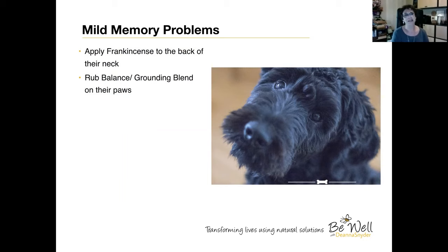I love this little face here. So, mild memory problems. Frankincense is an amazing essential oil. It's great for humans. It's great for cognitive thinking. It gets down to that cellular DNA, where our cells divide. Frankincense is very grounding. It helps with balancing, grounding the dog, helps with anxiety and fear, and it's great for memory problems as well. So you can actually put a drop in their water. You can put it on the back of their neck, and then you can also put it on the bottom of their paws to help with that cognitive ability.